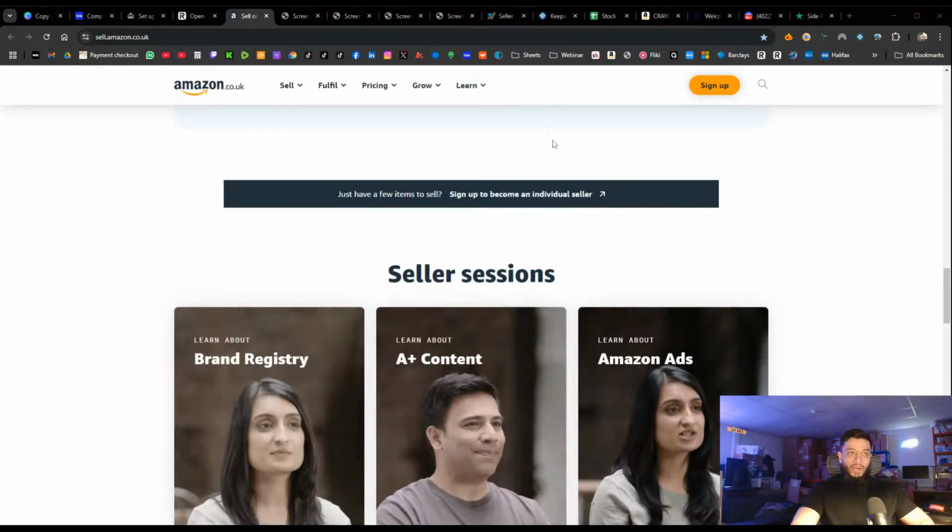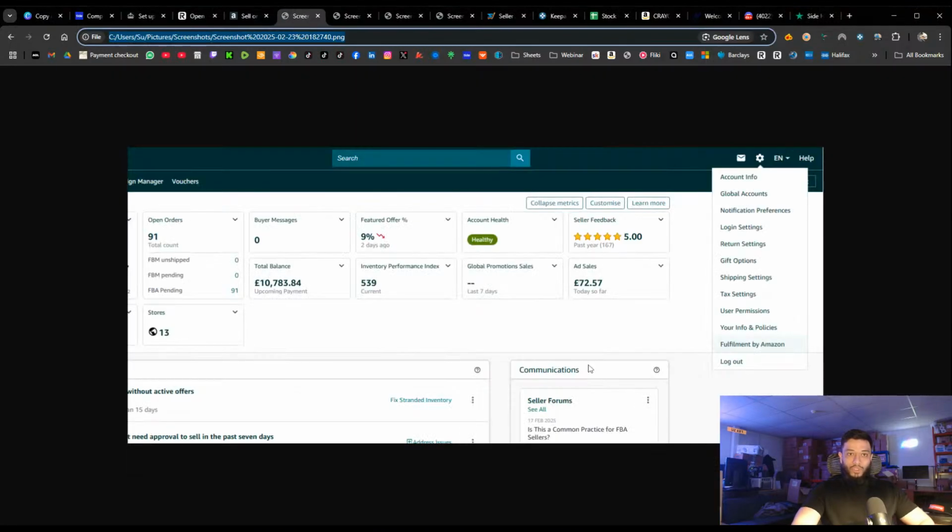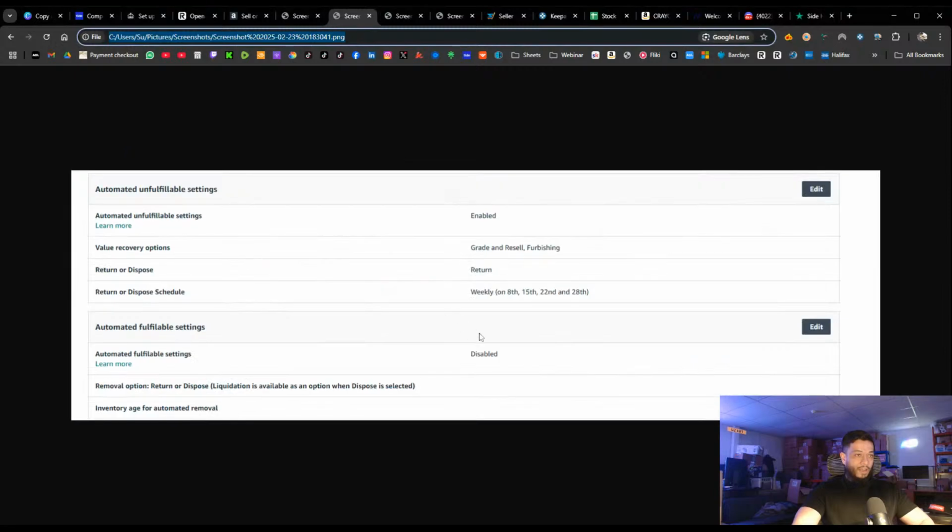Once you've done this, there's a couple of settings you need to change on your Seller Central. So your Seller Central homepage will look something like this. All we want to do is click on the settings icon in the top right hand corner and click on fulfillment by Amazon. And there's a couple of settings we want to change before we start selling. So the first thing we want to do is go on automated unfulfillable settings, and we want to turn liquidations off. Very simple to do.